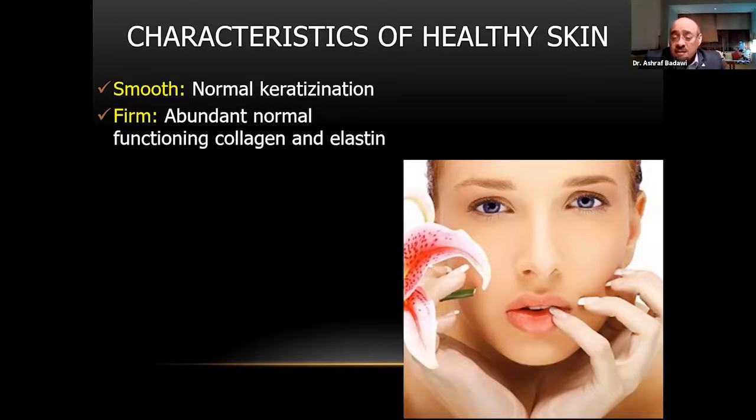From the age of 20. From the age of 20, every one of us will start to lose 1 to 2% of our body collagen, and in the areas which are exposed to the light, the loss of collagen is doubled. And because of that, the quality of the skin in the exposed areas is a little bit less than the quality of the skin in the areas which are hidden from the light.